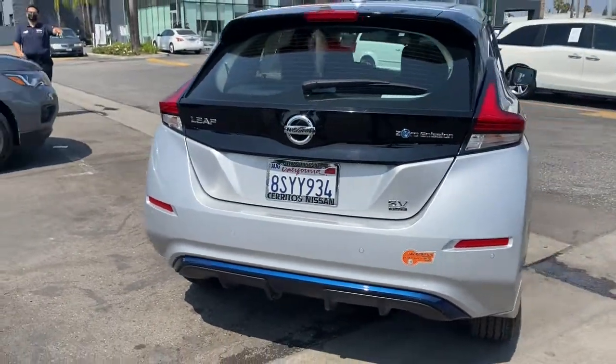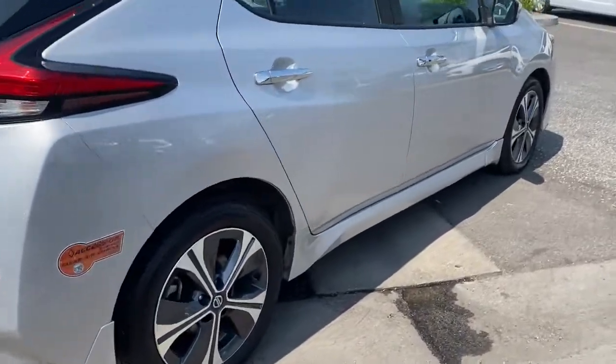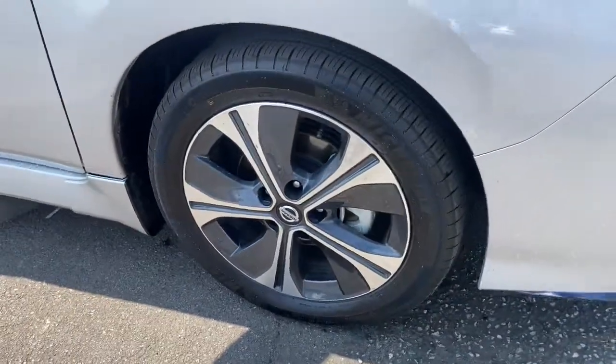From its standard driver assist features to its comfortable, spacious seating to its sleek design, this four-door hatchback is poised to take you boldly and efficiently into the future.